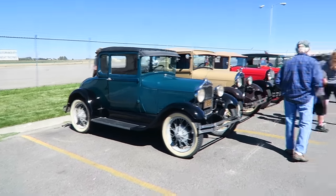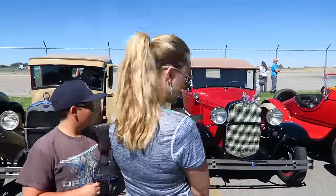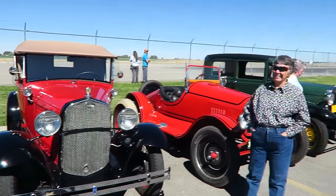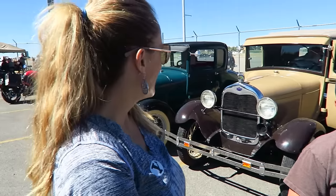Check it out, they got all these old classic cars here too. Ginger and the kids and my mom are all here too. These are cool cars. I know, they're drooling over this convertible right here. These are way cool looking. Oh wow. They got all kinds of old vintage stuff.